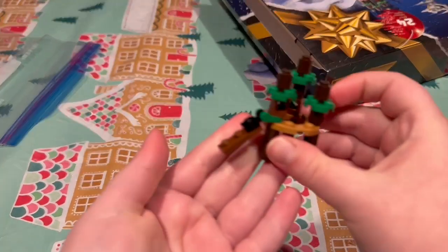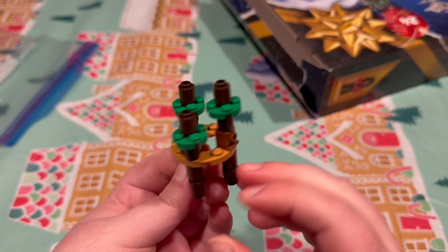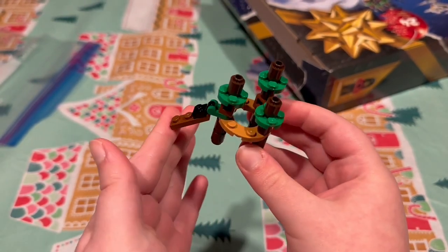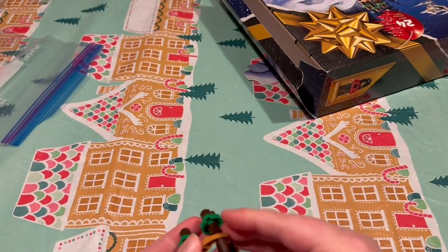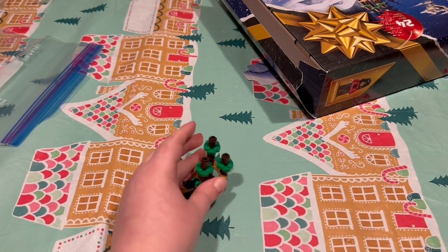Okay, so here's mine. I think it's like a tree house for the Ewoks, maybe? Yeah, just a miniature one. So they can get up and down, I guess? Oh. I broke my leg! I keep breaking it off. Oopsie. I broke another one. So there's mine.